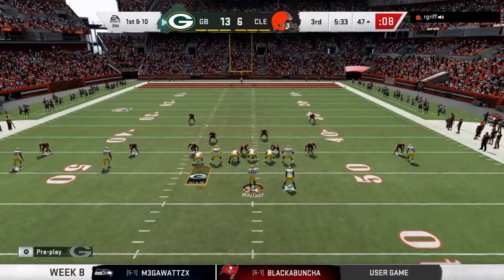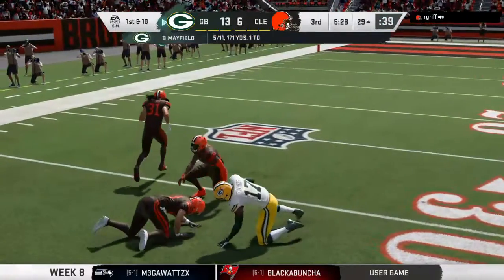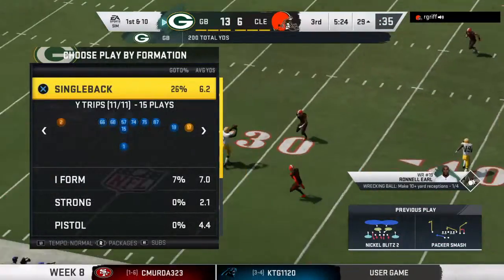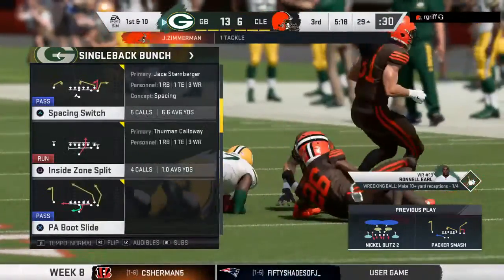A first down throw for Mayfield. This one complete to Devin Funchess. And he's taken down inside the 30. Give him 18 on that play, and Green Bay has the first down as well.